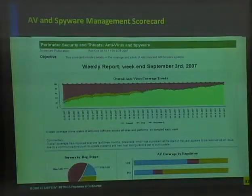So let me get back to my example, which I'm going to show you, that scorecard again that we talked about before. That's basically how we would have produced a scorecard like this for AV coverage that has compliance issues and shows you overall coverage and how that's trending over time. We also have that impact scorecard here as well, and this is a fancy one I want to spend a little bit of time on.